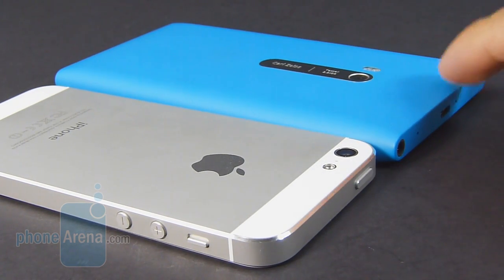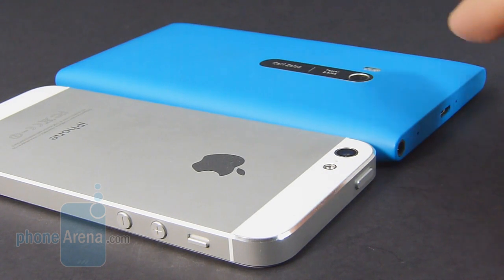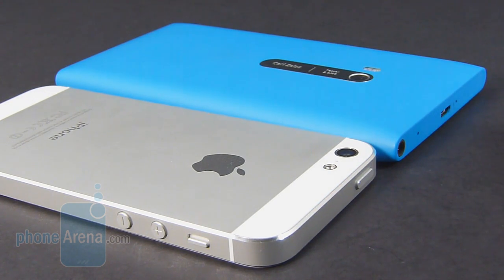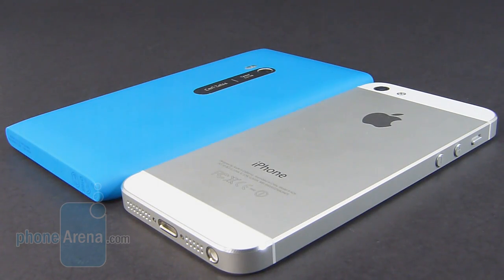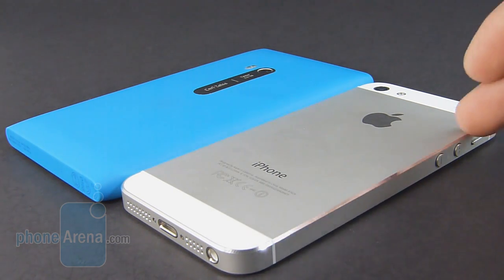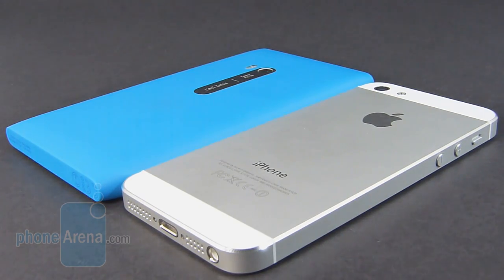In contrast, the Lumia 900 features an f2.2 lens with Carl Zeiss optics and dual LED flash, but has only 720p video recording. Also, with both handsets, there's no access to their internal batteries, but they both start at 16 gigabytes of storage. But with the iPhone 5, you can choose to go up with either the 32 gigabyte version or the 64 gigabyte one.